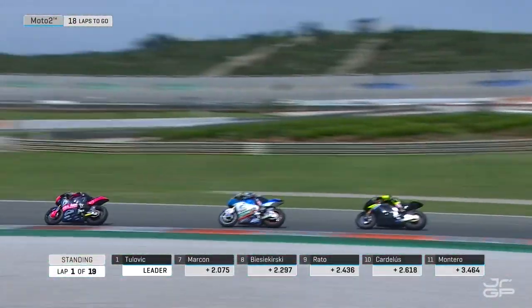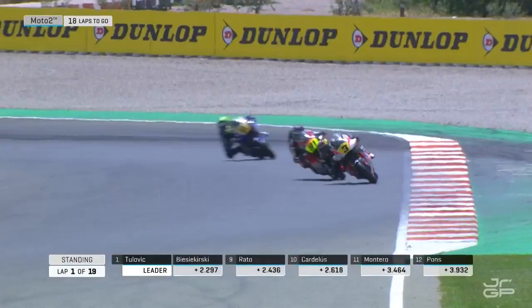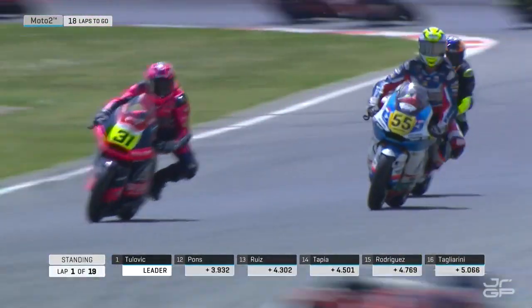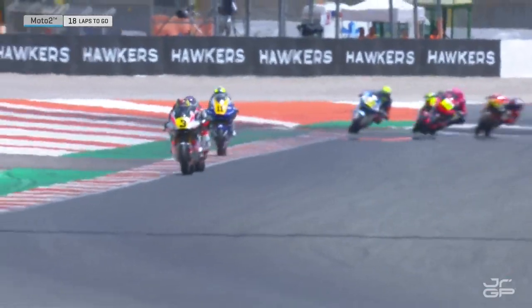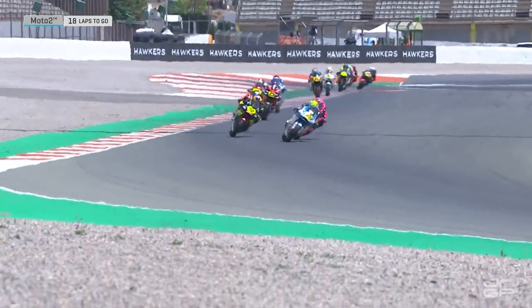There's the number 55 of Alex Toledo, who, like Salia, made a good start from 11th. That's exactly what he needed. What he didn't need was the top three to already be breaking clear. Yeah, the top three are already gone. Toledo's looking up the inside of Garcia, and he makes it stick. That was a lovely little move there into the left-hander before they hit the back straight. But can Garcia fight back? Oh, that looked very close there.